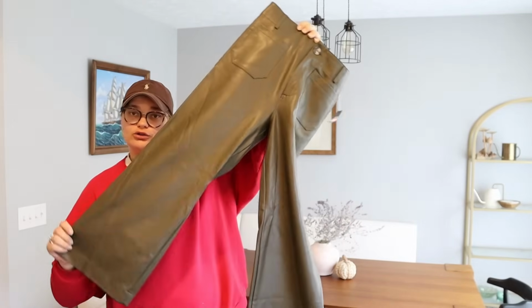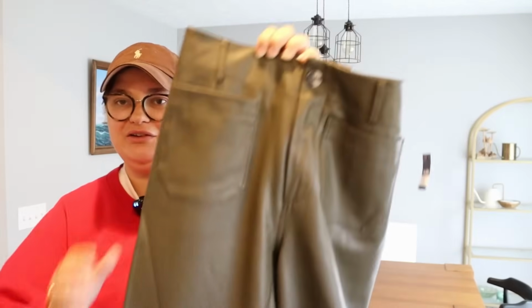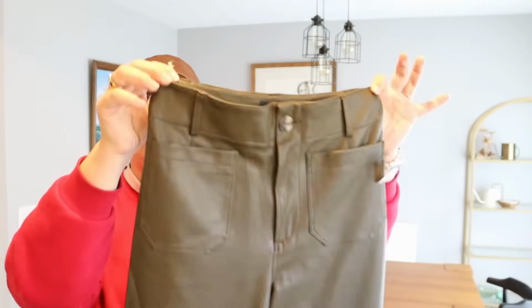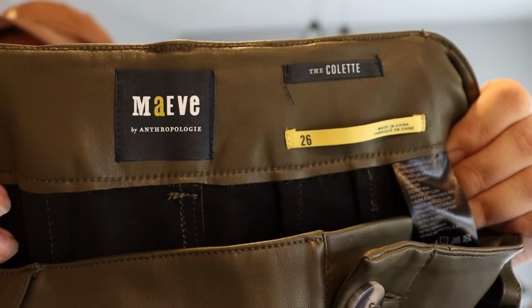I'll save probably the best piece for last, but I love these pants. These are stunning. These are so cute. I don't know if this is faux leather or what. I'll look at the materials here in a second, but these are an amazing pair of high-waisted patch pocket pants. Beautiful condition, gorgeous green color, and they're from Made for Anthropologie. I love selling Anthropologie. It's one of my biggest bread and butter brands that I sell consistently.